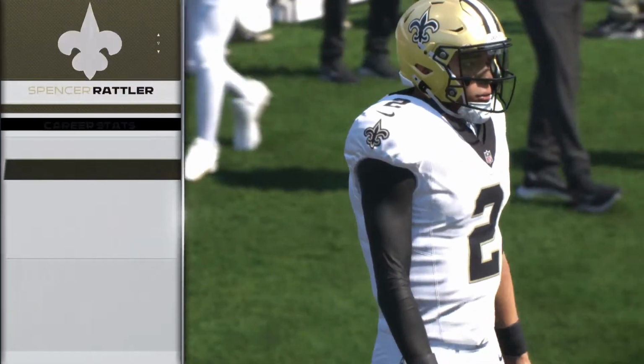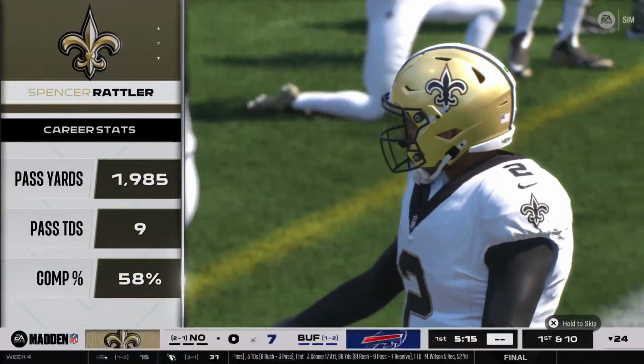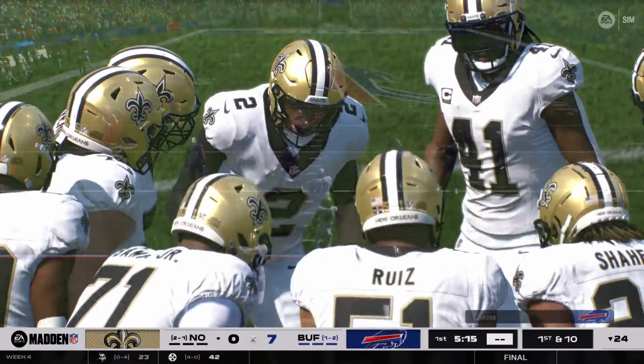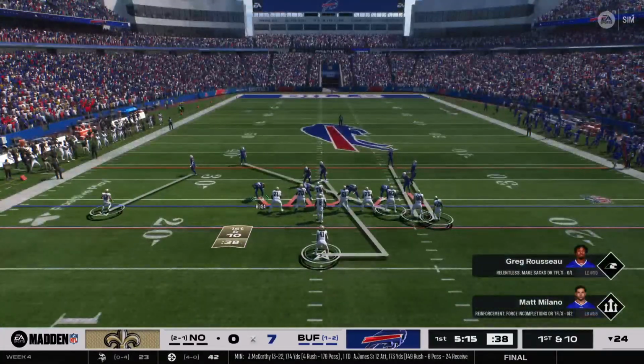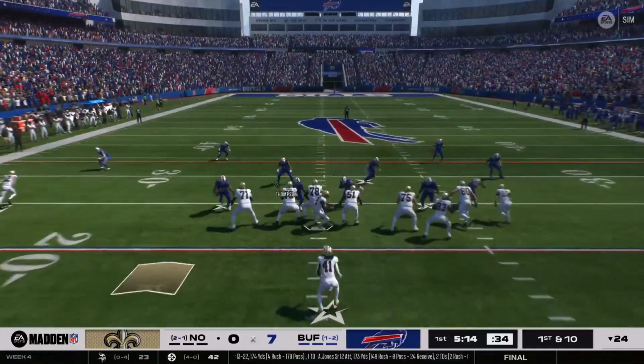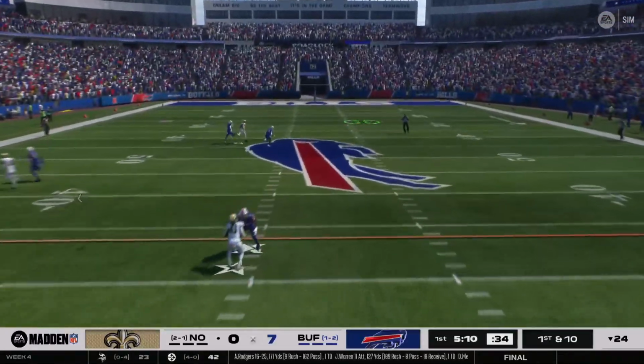Here come the Saints for their opening drive. And they will be led out by their signal caller in his 2nd year in the NFL now. That was a solid performance last week, wasn't it? 2 touchdowns, no interceptions, ran the team well, won the ball game. Bottom line, may not have been earth-shattering, but it didn't need to be.